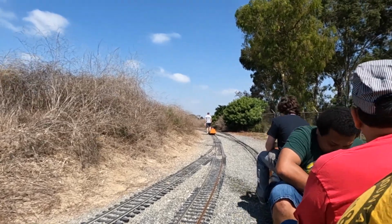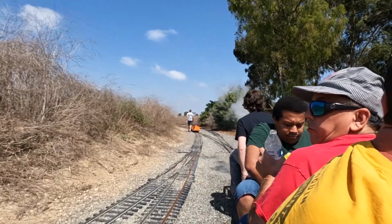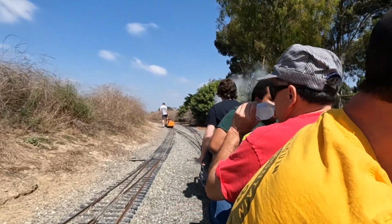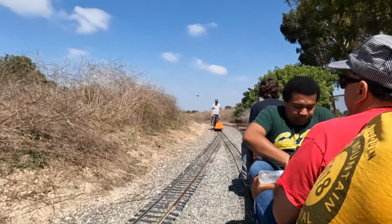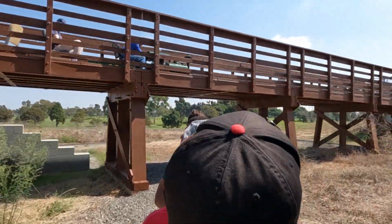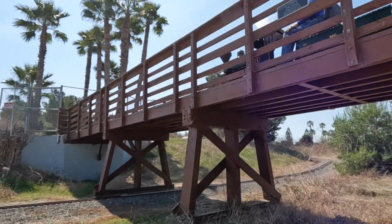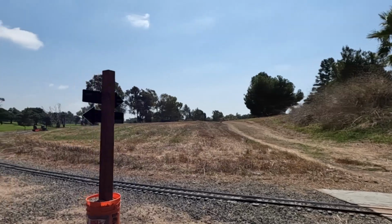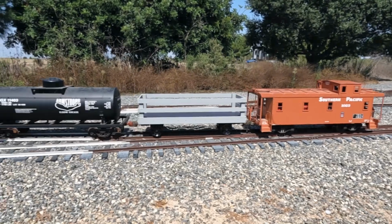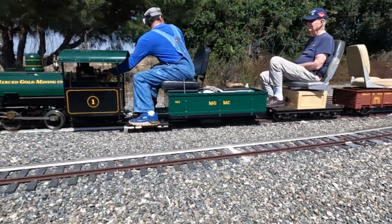We hopped on my friend's locomotive and headed out onto the main line for just running around and talking to people on the train. One of the best parts of the railroad has to be the over and under with the bridge feature. Say hi to your friends. I love the Pacific Electric car.